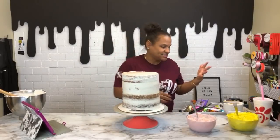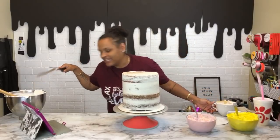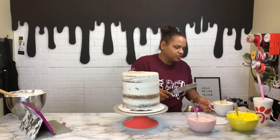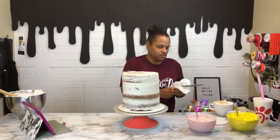I'm sweating. That's how nervous I am. I can totally just use this. I mean, that has nice speckles in it. It looks beautiful. But I really wanted it to look pink and yellow. That's the color I had in my head. So we're going to get that together.